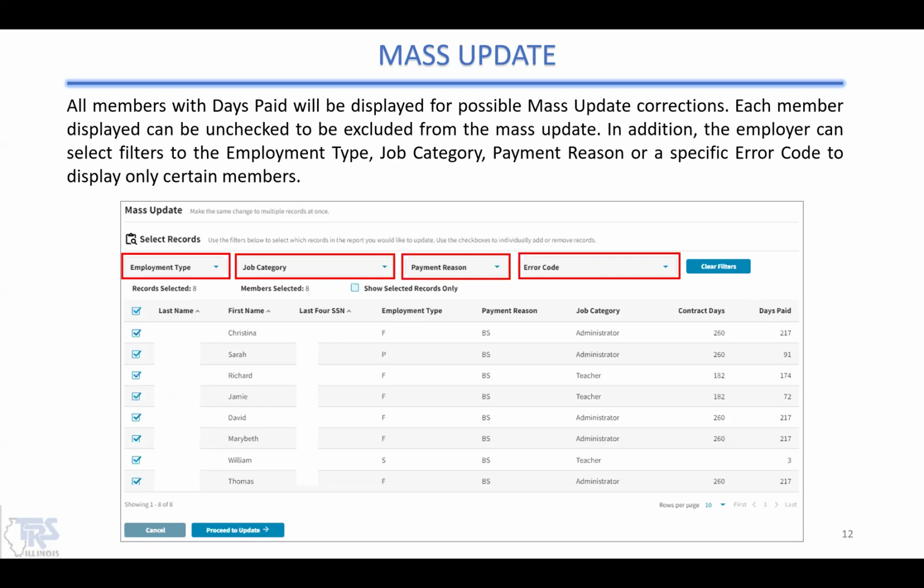Now you can uncheck each one of the members if you want them excluded, or you can maybe filter by employment type or job category if you wanted to choose all full-time members. Now, I will point out, if you start unchecking members and then you decide, I'm going to actually just filter by job category, well, all of those people that you unchecked are not going to now be displayed if you start filtering at the top. So you might want to exit out and then go back in if you started unchecking people and maybe you did want them included in the mass update.